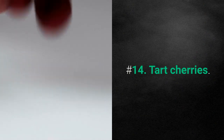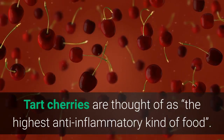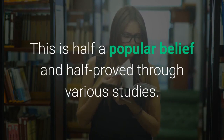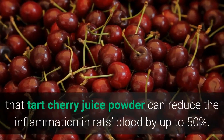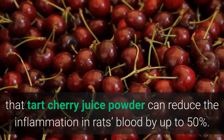Number 14. Tart cherries. Tart cherries are thought of as the highest anti-inflammatory kind of food. This is half a popular belief and half proved through various studies. There have been several pieces of research on the subject showing that tart cherry juice powder can reduce the inflammation in rats' blood by up to 50%.